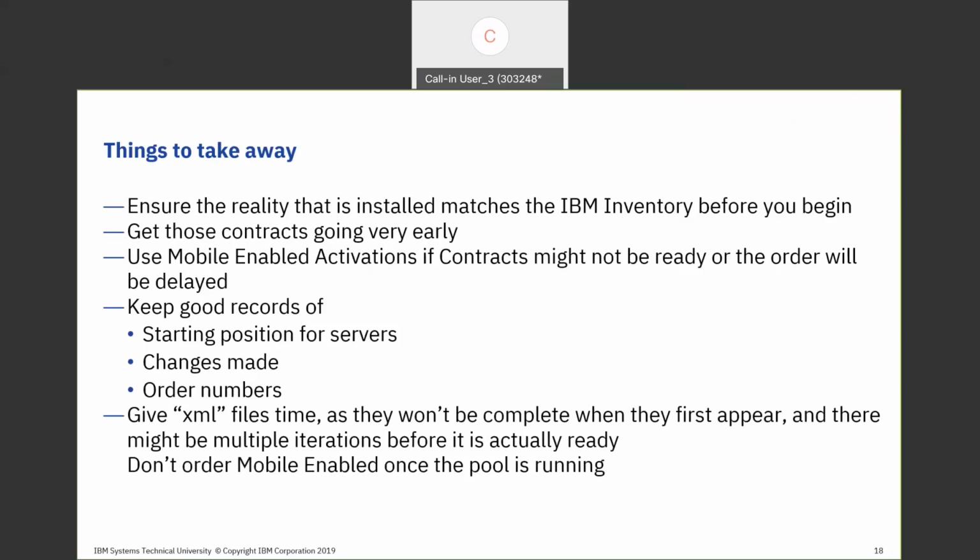You've got the contracts, everything's ready to go. So what you want to do instead is target using the mobile resources themselves. That's what you want to use at that point, not mobile enabled. Okay, next I'm going to move on to Power Enterprise Pools 2.